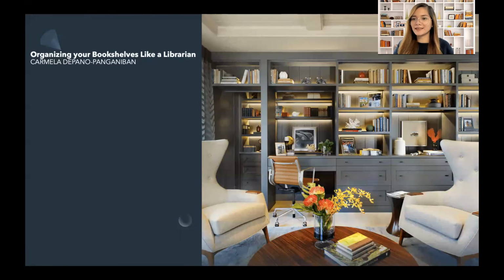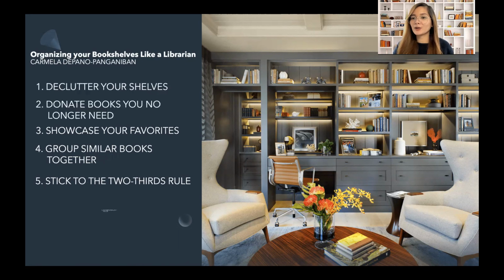So there you have it, a librarian's top 6 tips on how to organize your home bookshelves.